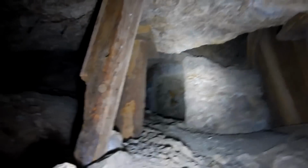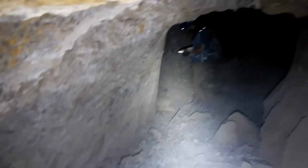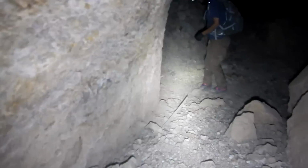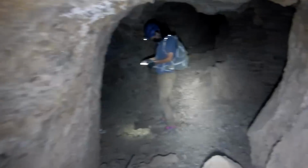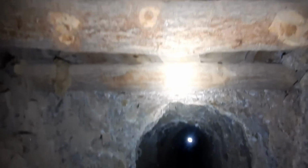Ouch. And then this, looking up to a small stope. 2x4 just sitting there. So that's about all there is to see in this one.